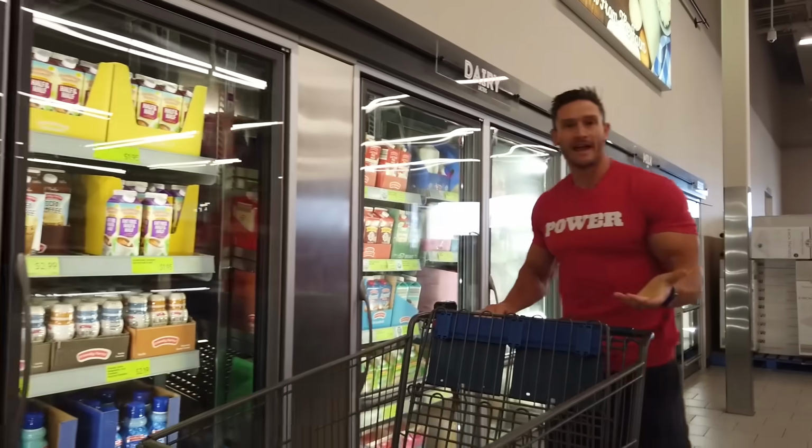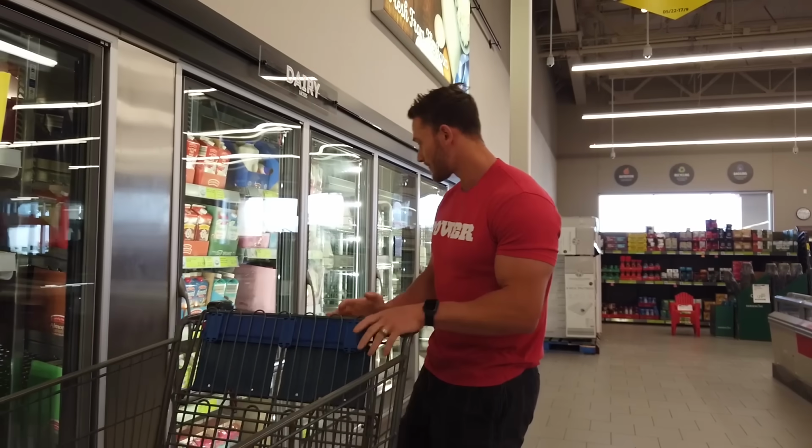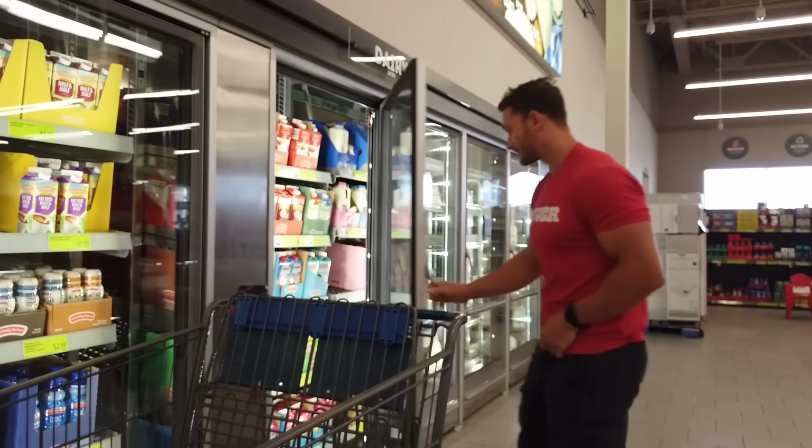Now, I don't need a whole lot of eggs. Why? Because I'm just using the eggs for the fat. I'm just using the yolks for the most part. Almond milk, I definitely want to get.